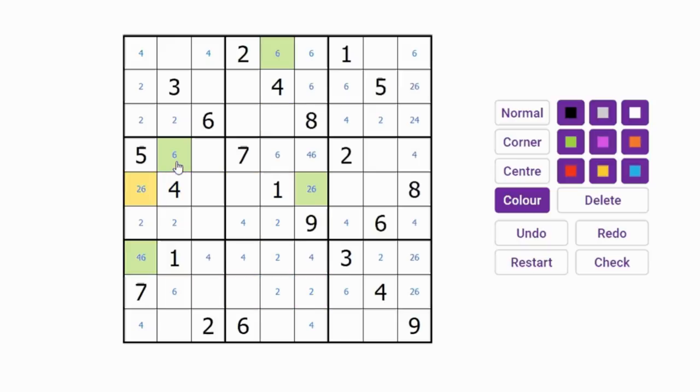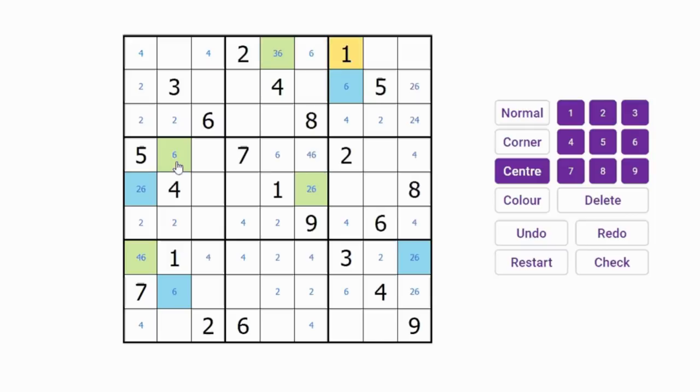Now, what about the other one? So let's start with this one and assume that this is a six. Well, if this is a six, then this is a six, and this is a six, and this is a six. So now that we've done that, the same sort of logic applies here. This square in the upper right-hand corner can see both the green six and the blue six, and so it can be eliminated. And this square here as well can see both the green six and the blue six, and we can eliminate that one also. Let me go ahead and clean up my highlights now.